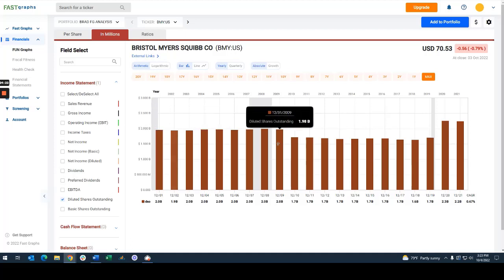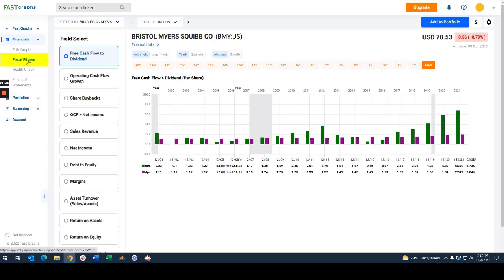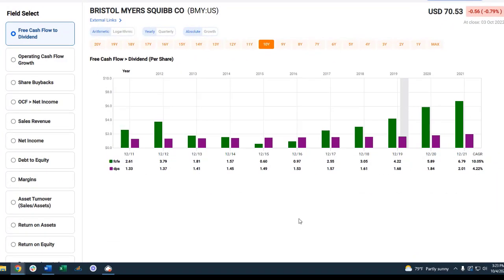Now, to try to help with all that, we're developing what we call the fiscal fitness section, okay? And there are some important representations that I'm looking for here. Now, I've never seen a perfect company. I'm looking for companies that are strong in most of these categories, and maybe even all these categories, but not perfect. Okay, so the first fiscal fitness score that I'm looking at is free cash flow to the dividend. Okay, that's very important to me.